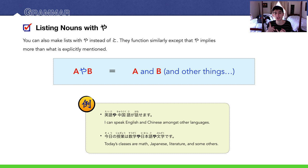今日の授業は数学や日本語や文学です。Today's classes are math, Japanese, literature, and some others that I'm not mentioning, but implying. Japanese likes to imply a lot of things.